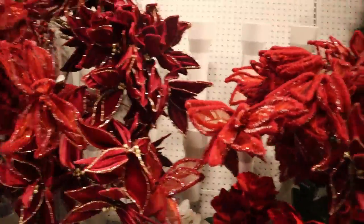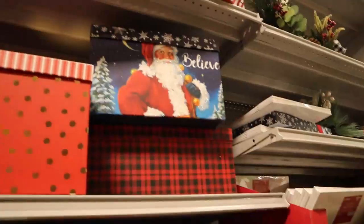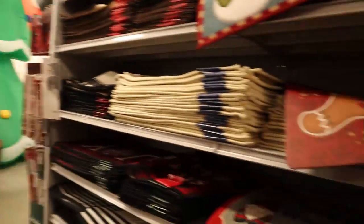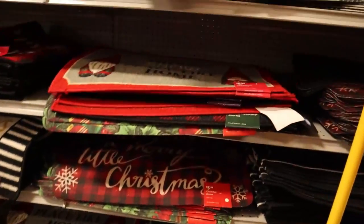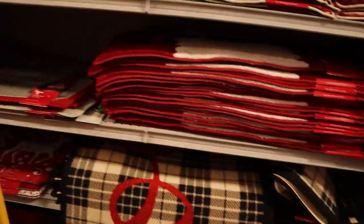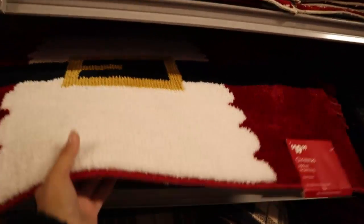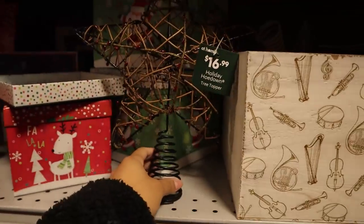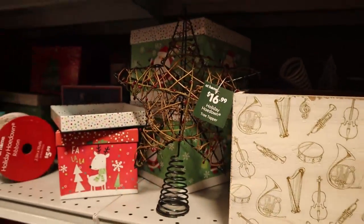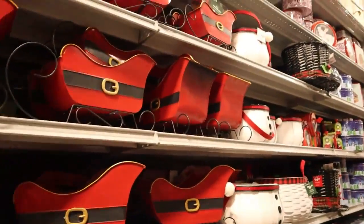These are cute, but I tried that and you guys saw that it worked out. A lot of boxes, mats. Let me look at these mats. Maybe I can find something cute. More boxes, gift boxes. Oh, look, it's cute. This is not bad. This is cute. Little star. This is cute. These are really cute.